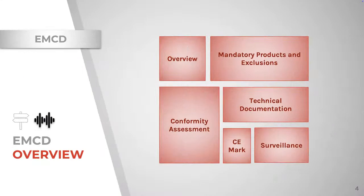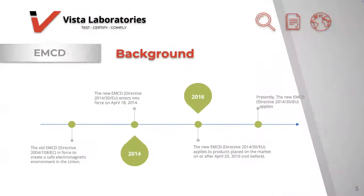Here is a quick visual overview of what we will be discussing for EMCD: mandatory products and exclusions, conformity assessments, technical documentation, CE marking, and surveillance. Here's a quick overview of the EMCD timeline.